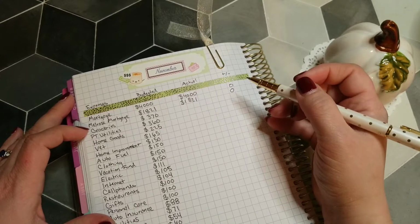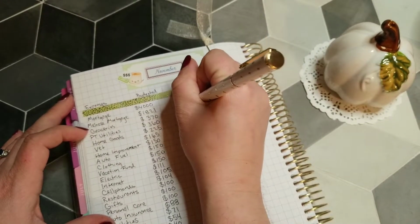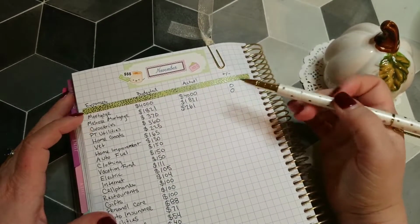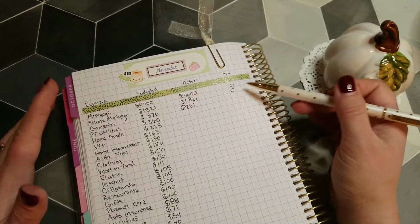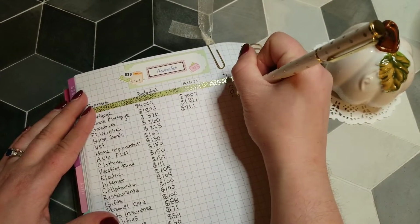Next line we have is groceries, and we only paid $261, so that's actually under. Because it was under our budget, I did move some money around so that this wouldn't be an excess that would roll over to next month. So this is also at $0.